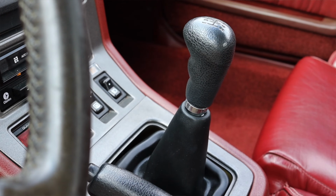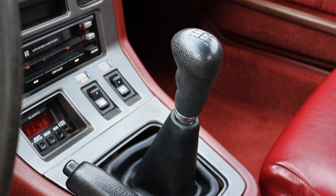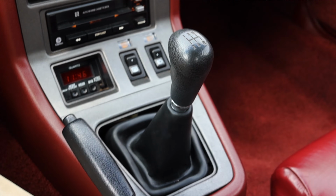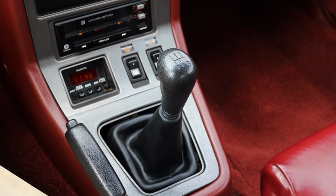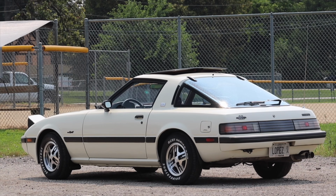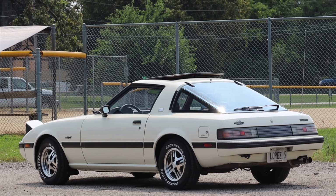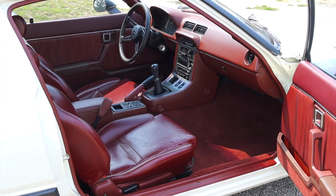Like I said, paired to a 5-speed manual transmission, and again, that was the only transmission offered in 82 besides a 3-speed automatic, if that's something you really wanted. You could seek out an automatic. However, an automatic with the 12A is a pretty terrible combo. It's very, very slow. Last but not least, of course, the FB Rx-7 is rear-wheel drive, and the GSL package actually got rear disc brakes as well as a limited slip differential in the back, which is fantastic and something definitely to seek out. With that out of the way, let's talk about the interior.